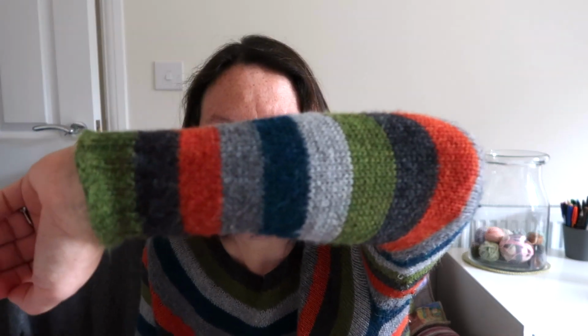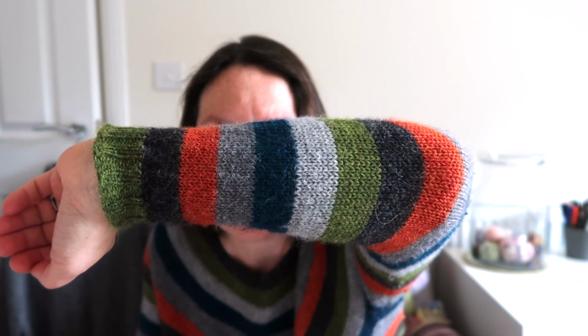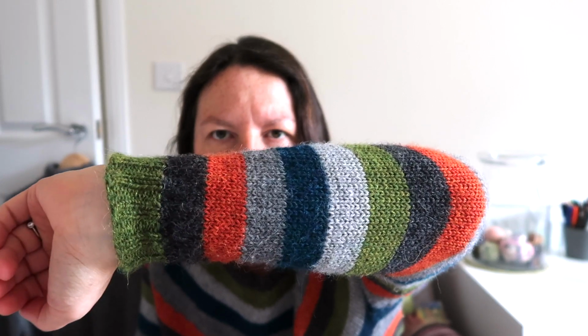The yarn, as I mentioned, is Drops Nord, and it's just so comfortable. It's wearing really well. As I said, I've worn it a lot and you can't see any pilling there, I don't think. It's really warm. It's nice and soft, but I think it's quite hardy. So all in all, I'm really pleased with this.